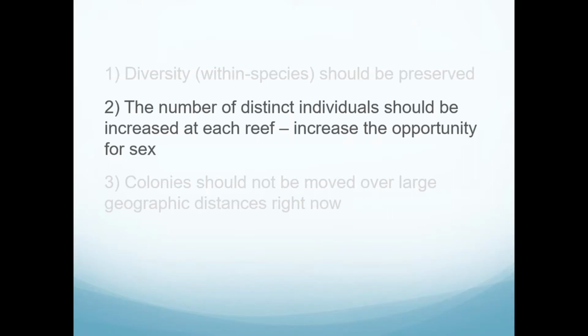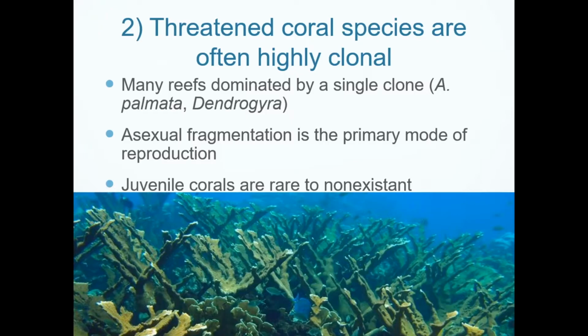The number of distinct individuals should be increased at each reef to increase the opportunity for sex. Especially in the Caribbean, we have many reefs that are dominated by a single clone. This is true for Acropora palmata. There are several reefs where we only have one Siderastrea siderea clone. Dendrogyra is particularly susceptible to this, where we have large stands of Dendrogyra that are all the same clone. This is also true for Orbicella faveolata, a species where you would not necessarily expect this, and for Orbicella annularis, which is more expected given its pillars that can easily break apart. In all of those cases, there are reefs in the Caribbean with very little clonal diversity, and because most of these species do not self-fertilize, there is pretty much no chance of sexual reproduction. Even though each one of these clones may produce millions, billions of gametes each year, they may go unfertilized.